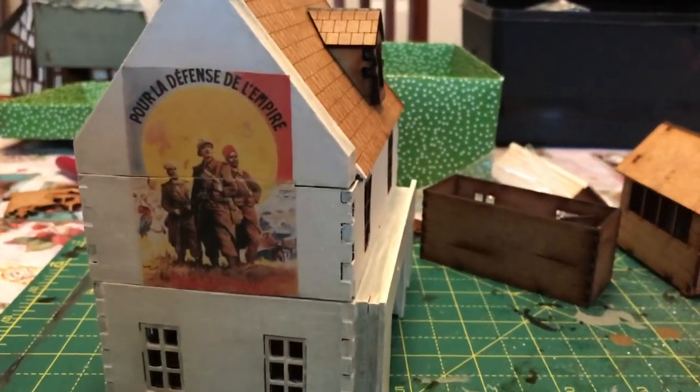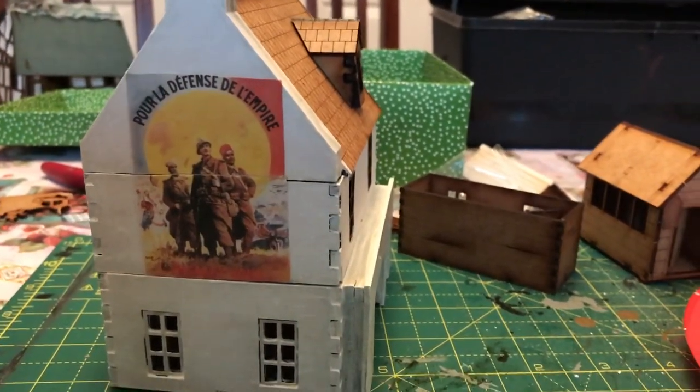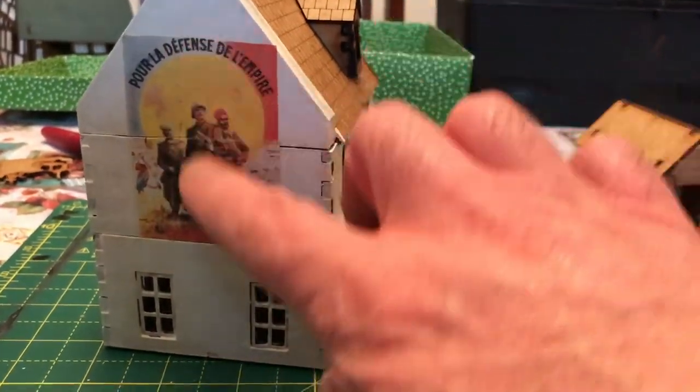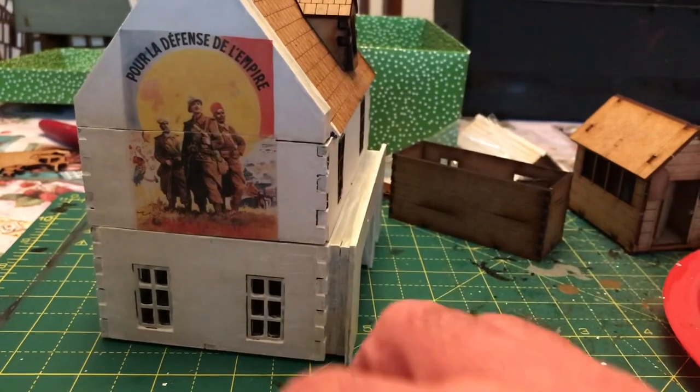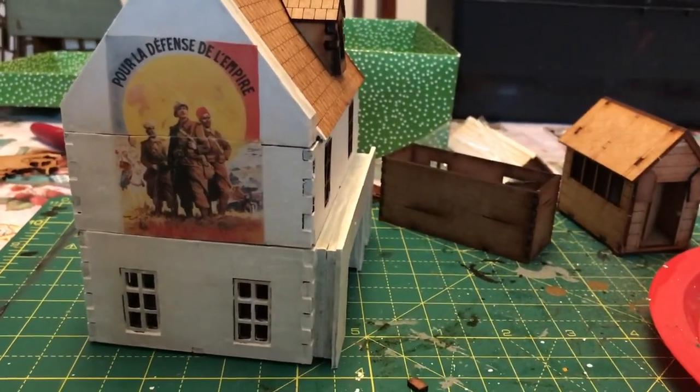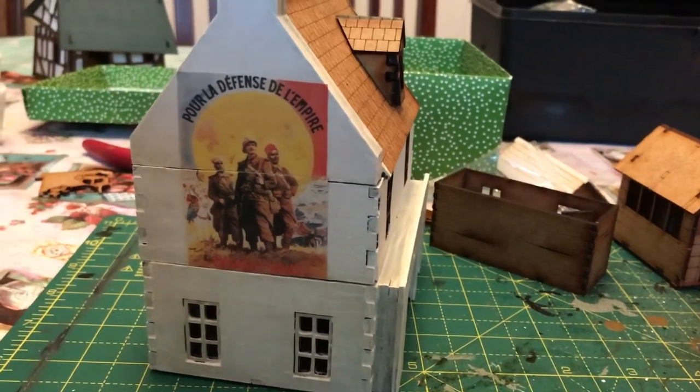Now, how I did that is to stick the two sections together, then put on the advert and then cut it across the line. Really fairly simple, with a very sharp knife, and I think that looks quite effective.